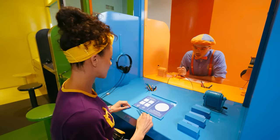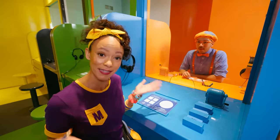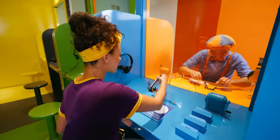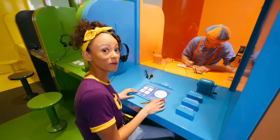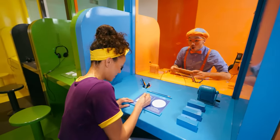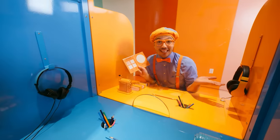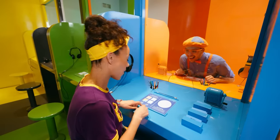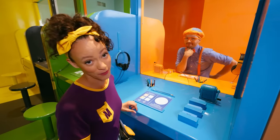Okay, so it says, observe the person sitting across from you. What colors do you see in your partner's eyes, hair, clothes, or accessories? I'm gonna color this brown because Blippi has brown eyes. Whoa, no way, Meekah, I'm coloring it brown because you have brown eyes. Oh, we have the same color eyes. The next one says, guess their favorite colors.